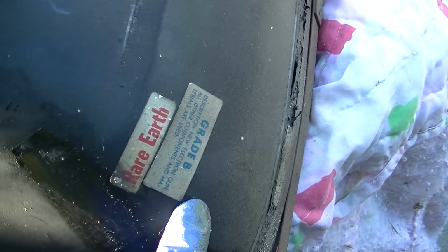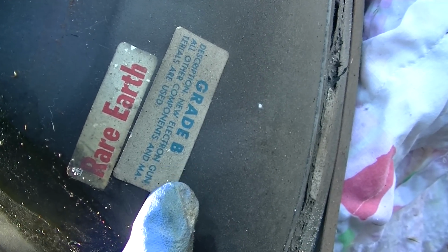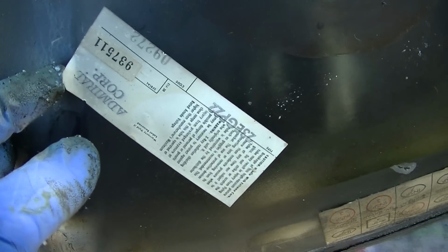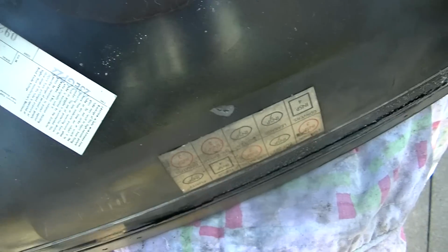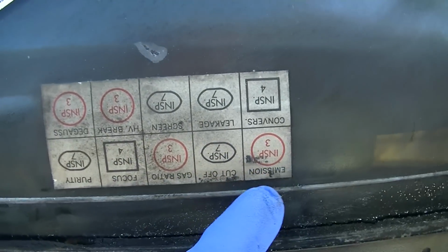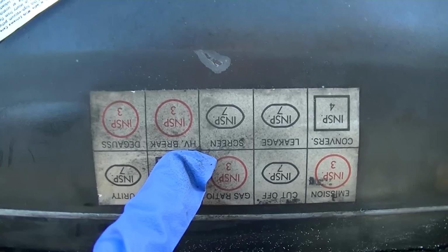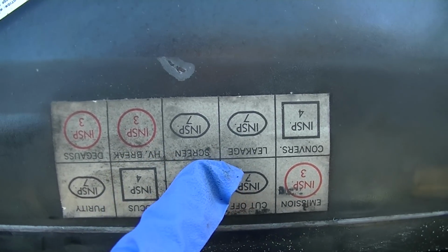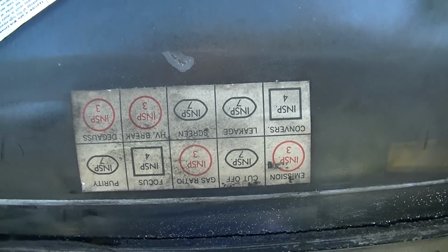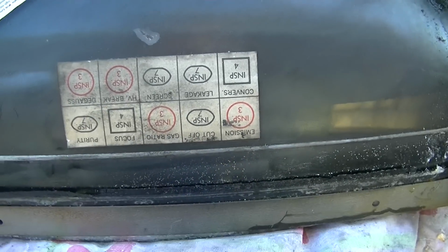Now, I know I'm jumping around here. This is a grade B CRT. New electron gun, all other components are used, but it's branded Admiral, which is a little bit confusing. So did they use a genuine Admiral rebuilt CRT? Look at emission, cutoff, gas ratio, focus, purity, degauss, high voltage breakdown, screen leakage, convergence. Very bizarre. This is the kind of thing I'd expect on a CRT TV when it was new.